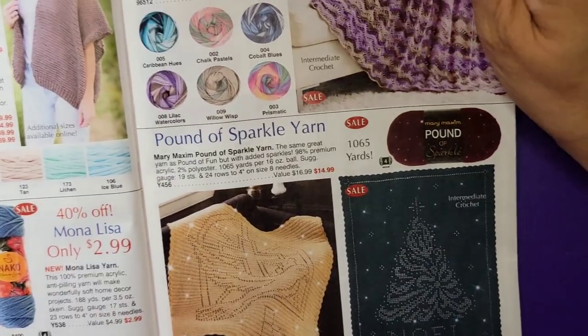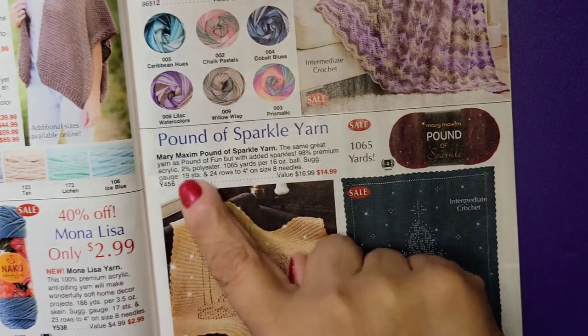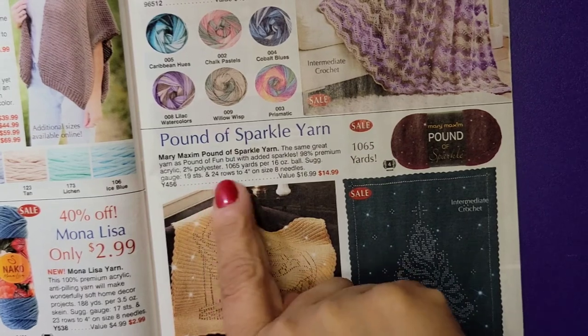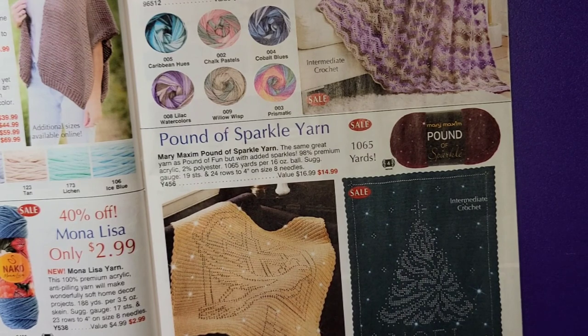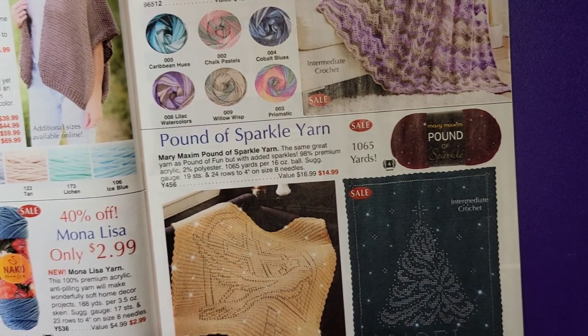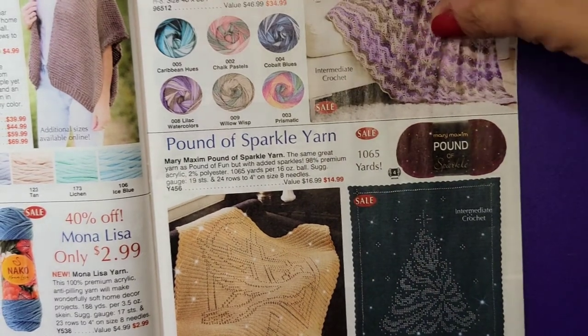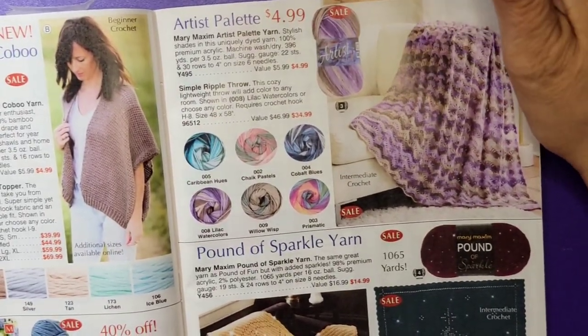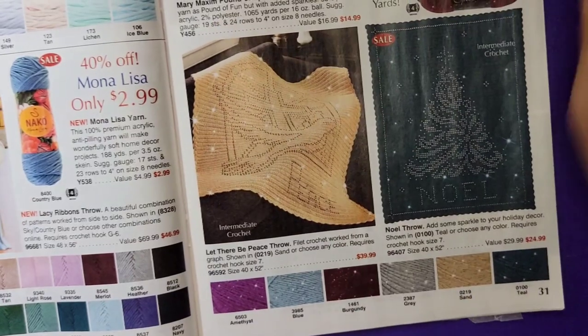And then this one here, Mary Maximum Pound of Sparkle. Let me see. How much is that? It says for medium. Hold on, let me look. Pound of Sparkle. It says 1,065 yards. And it used to be $16.99, now it's $14.99. If you guys think that's on sale. And there you have it. And these are the colors. They have more colors right there.